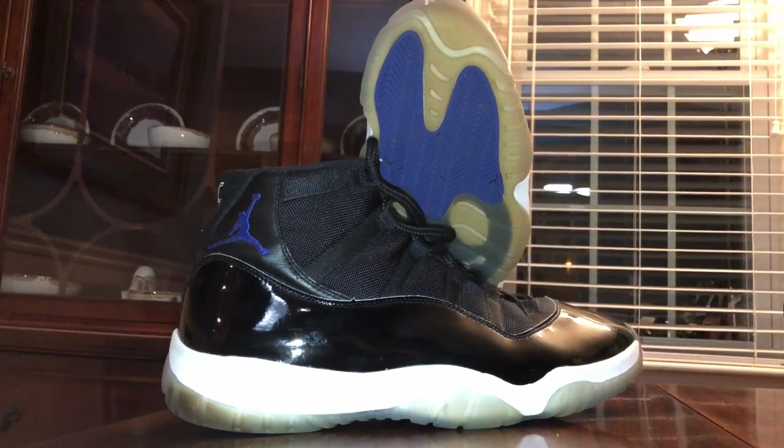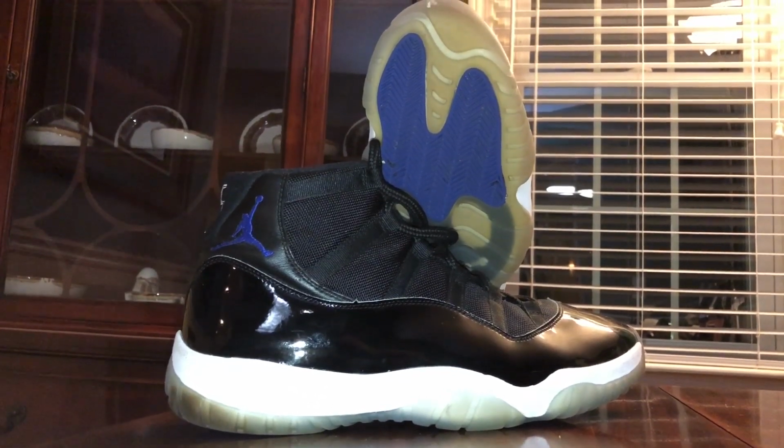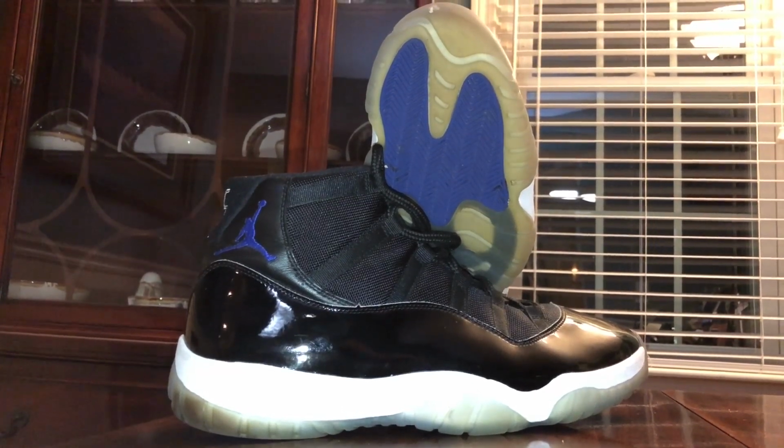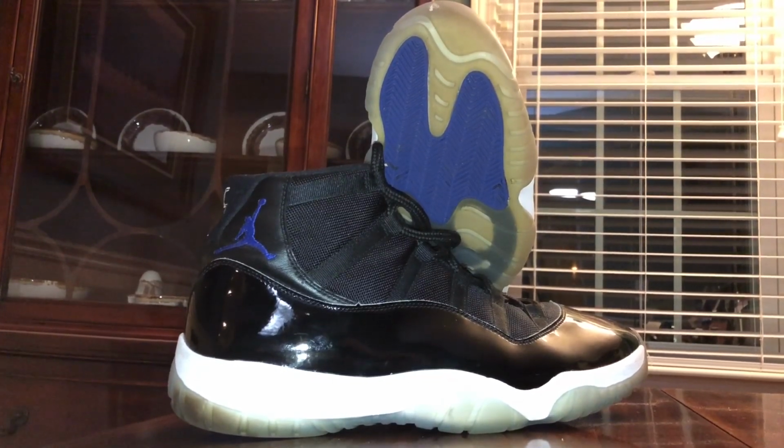And then the year prior were the Space Jams. These aren't necessarily considered an OG colorway. The original colorways were the B-Reds and then the Concords in the middle here, but these are pretty close. These were worn by Jordan in this colorway in the movie Space Jam. So a lot of people that love Jordan shoes love these shoes as well. There's a couple other colorways that might be considered OGs, but these are the three that I love the best, and wanted to highlight these because these are some of my favorite gifts that I've gotten over the last few years. So that's the first segment.